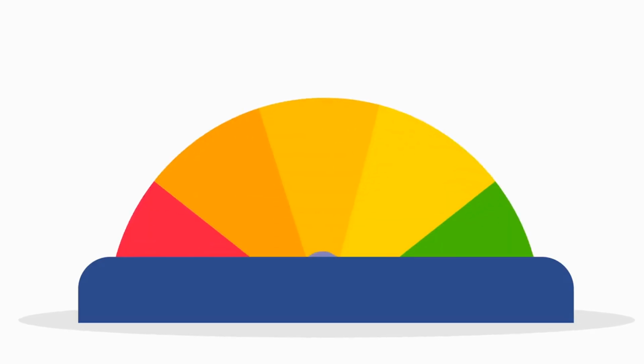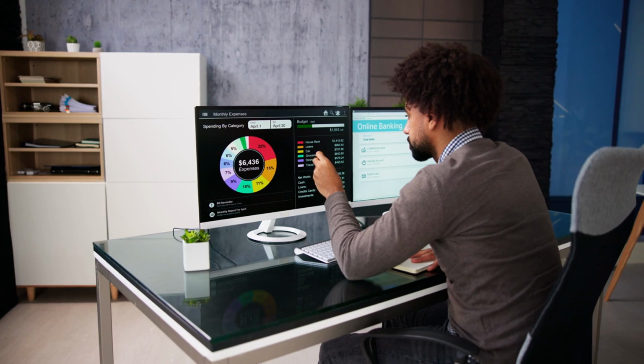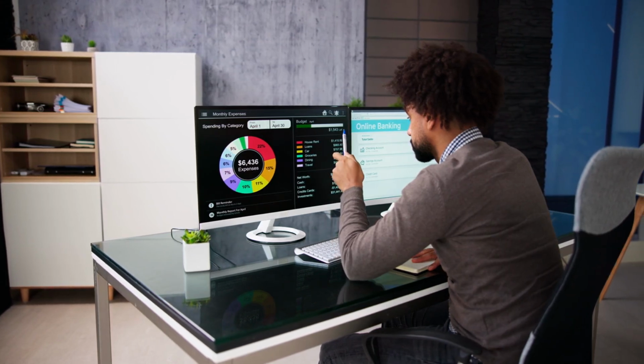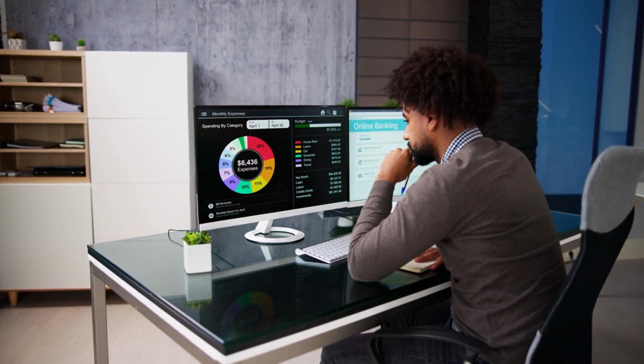Monitor your credit score regularly and correct any errors on your credit report. Consider using a secured credit card if you're just starting to build credit. Use credit monitoring services to track your credit score and receive alerts about any changes or potential issues.